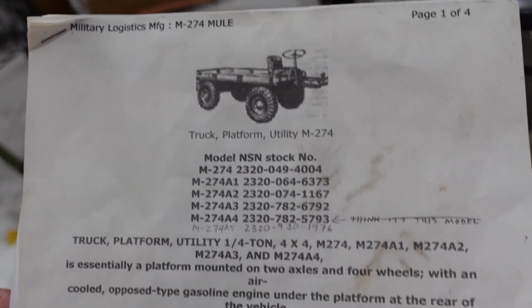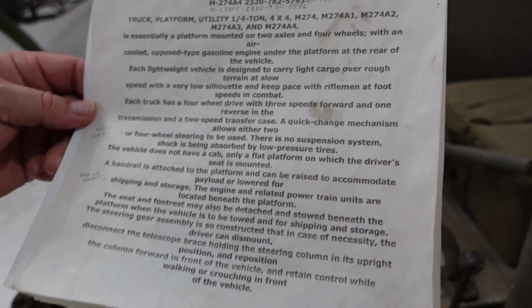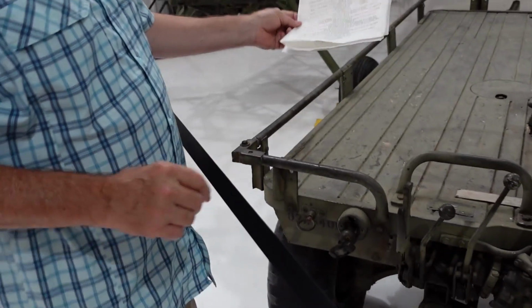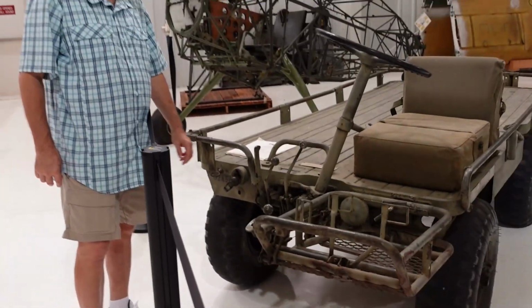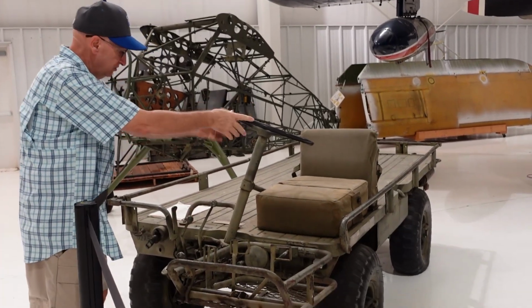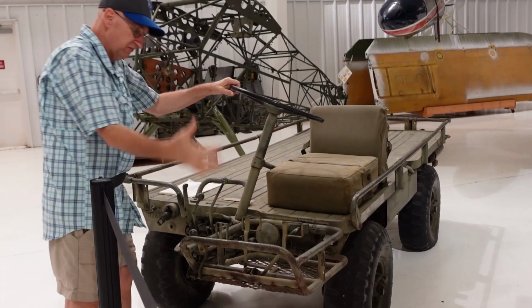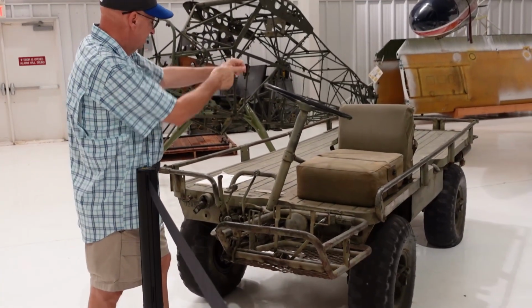Now this is a mule. This is a vehicle that I worked on while I was in the Marines. We had several of these. I was in an infantry battalion, the 3rd Battalion, 1st Marines in Camp Pendleton. I worked on them, but the infantry guys would use these to haul around ammunition and stuff like that. I think you said the engine's in the back?